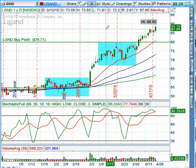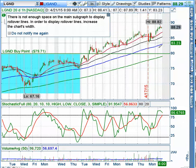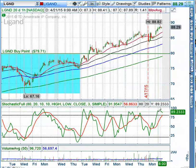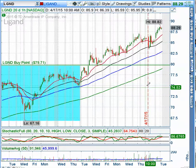Okay, let's zero in on the hourly chart. That's the one I really like to trade off, the hourly chart. As you see, we're still overbought here. We're at an extreme, so we can expect a pullback. Don't know how far, but let's see if we can estimate what the pullback would be.